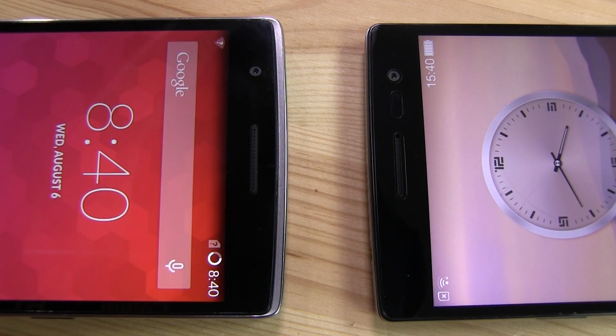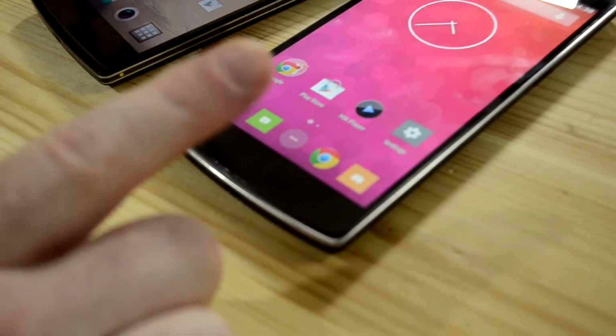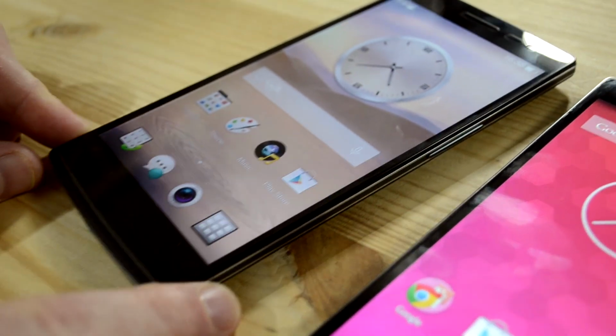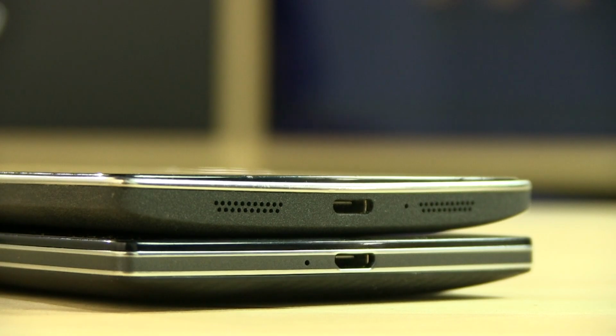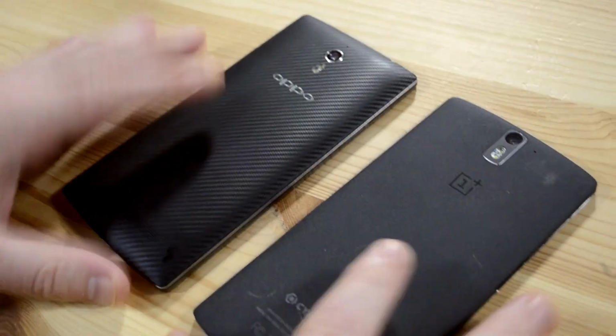In terms of internal storage, there are some differences. The OnePlus One is available in 16 or 64 gigabyte configurations, whereas the Find 7 is only available at 32 gigs. So we have the USB ports on the bottom. The headphones are also at opposite sides. You see they're very different.